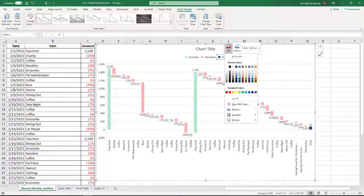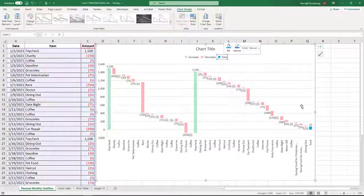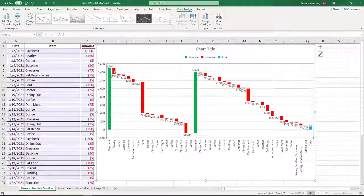So I'll pick this blue here. And now we have our monthly cash flow. Now it looks like down here, that car repair actually caused us to go negative in the month. So we need to do one of two things.